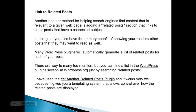Link to related posts. Another popular method for helping search engines find content that is relevant to a given web page is adding a related posts section that links to other posts that have a connected subject. In doing so, you also have the primary benefit of showing readers other posts that they may want to read as well. Many WordPress plugins will automatically generate a list of related posts for each of your posts.